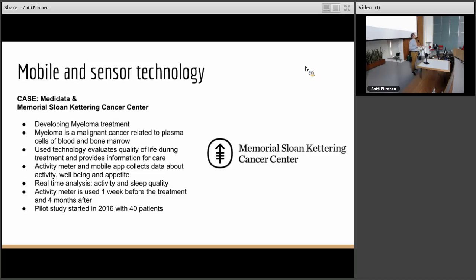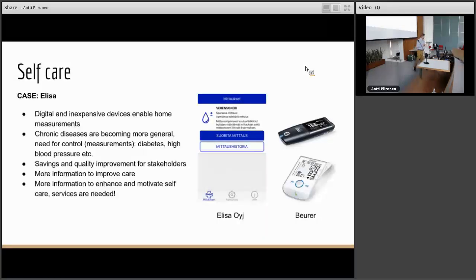So this is one good example where, in myeloma treatment, there is a combination of this kind of everyday data that can be used to develop treatment processes. I think that's a very interesting feature if you are developing different kinds of solutions. Try to combine these kinds of technologies.